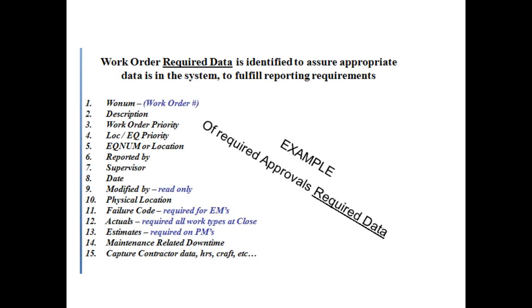Yeah, no problem. In regards to number 12, the actuals, are actuals the comments for repair work, or are the actuals the completed data measurement is what they're asking?